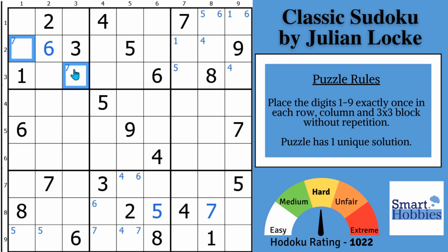How about the 8s? Because of this 8 and this 8, we can actually solve for an 8 up here in block 8. And now with these 2 8s and this 8, we can solve for an 8 in block 2. And then with these 2 8s and this 8, we can solve for an 8 in block 9. And then this is really cool. I'm going to show you a bonus tip here, okay?